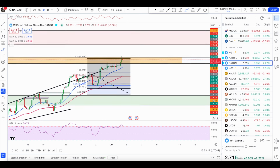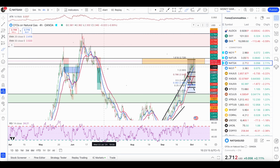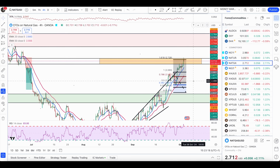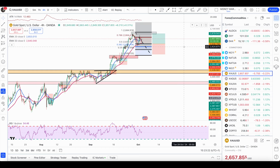So here on Wanda, just looking for the pullback entry, bullish or double top pattern if we have that in the minor area of value. Otherwise, we have a zone above from where we are looking for the sell counter trade. So keep an eye. These are the conditions I'll be looking at for the possible trades.